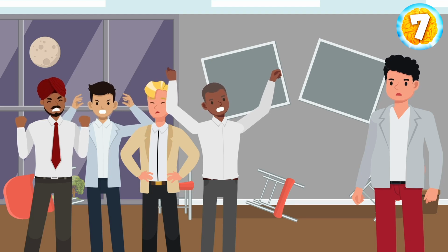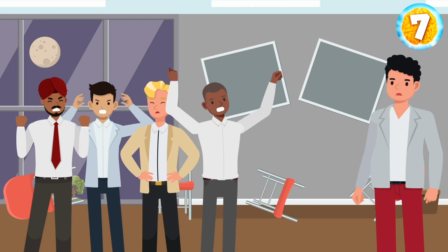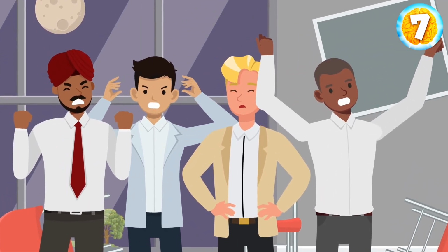No one. The full moon is shining through the windows, but these people haven't turned into monsters. But still, Richard runs away. It seems these guys are really crazy.